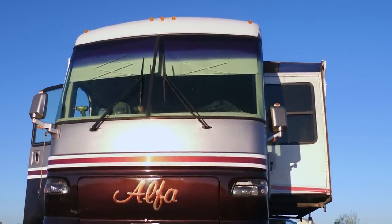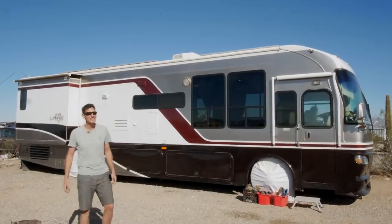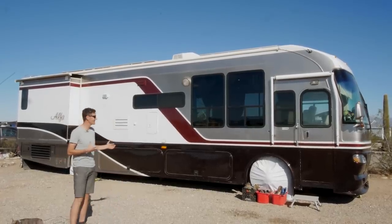Welcome to our home on wheels. We are a large family. We like our creature comforts. And so we ended up going with a large vehicle that suits those needs.